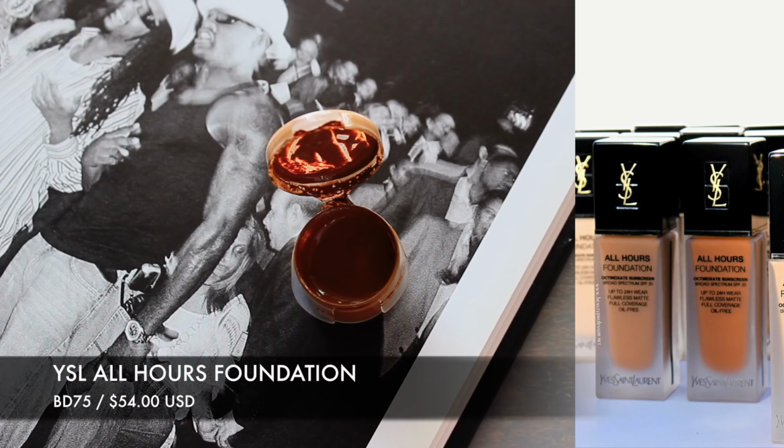I have one foundation to discuss. I received a sample of YSL's All Hours matte long wear foundation. I was able to test out this foundation in various weather conditions. It's been extremely hot, then cloudy the next day, then really windy. So I can see where it's acting out and where it's not.